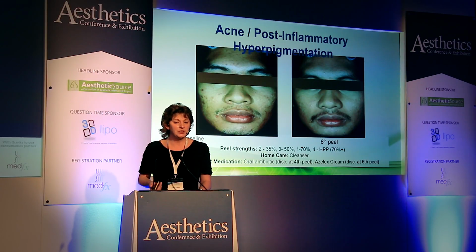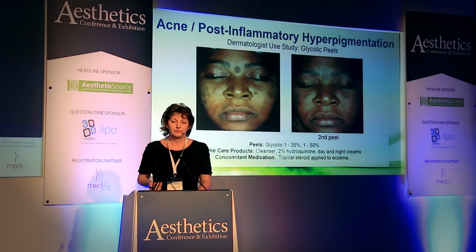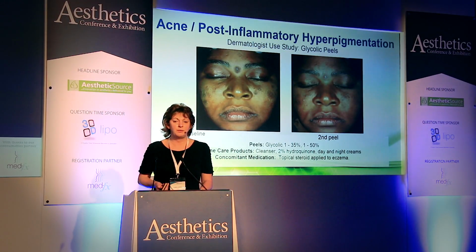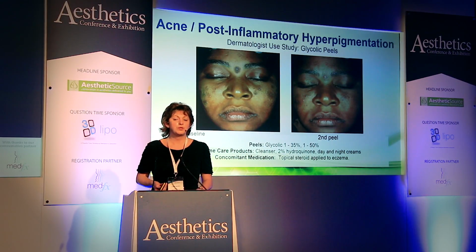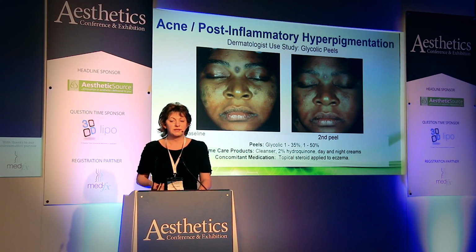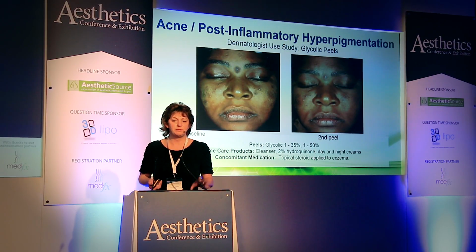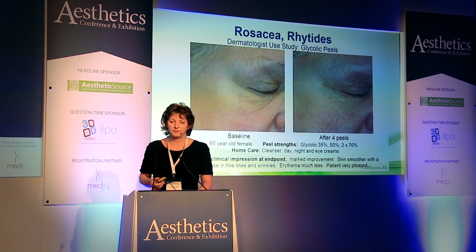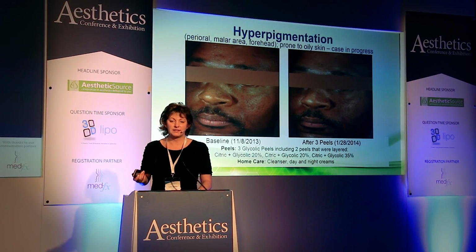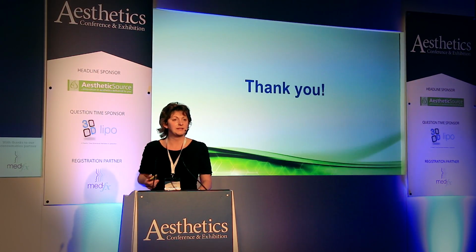Post-inflammatory hyperpigmentation here with a darker Fitzpatrick skin type. And this is a patient with a very complex acne and post-inflammatory hyperpigmentation. Treated with 2% hydroquinone as well, bearing in mind that that's now not available as a cosmetic in the UK. When this study was done, it was available as a cosmetic, but it's banned by the EU Cosmetics Directive. A further patient with rosacea, and I'm just going to move to my end slide. These slides are available if anybody would like to see more.